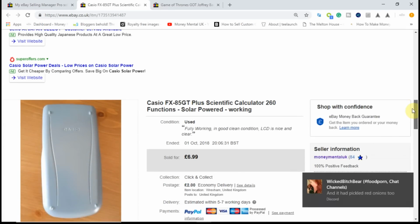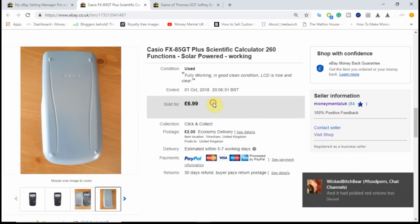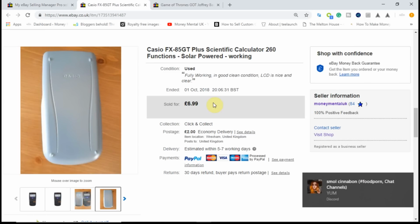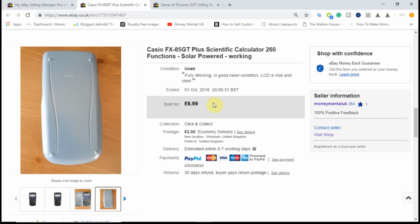But yeah, this cost me £1, and I sold it for £6.99 plus £2 shipping. It went lines letter as well, so a little bit on the shipping. So we're talking probably just over £5 profit for that. Sold quite quickly, so definitely worth looking out for some of these old Casio calculators if you can get them at the right price. This sold just as the new school term was starting, so it's obviously gone to somebody to take into school and use.